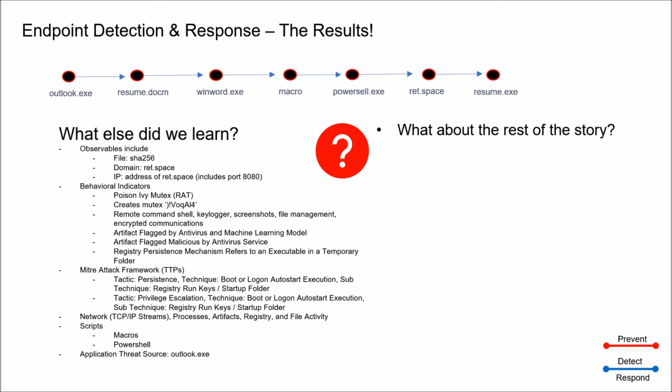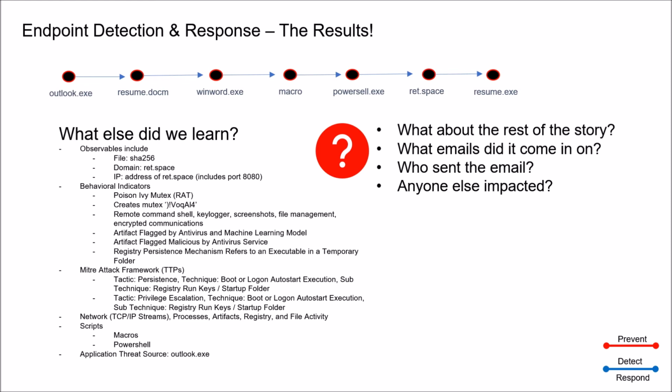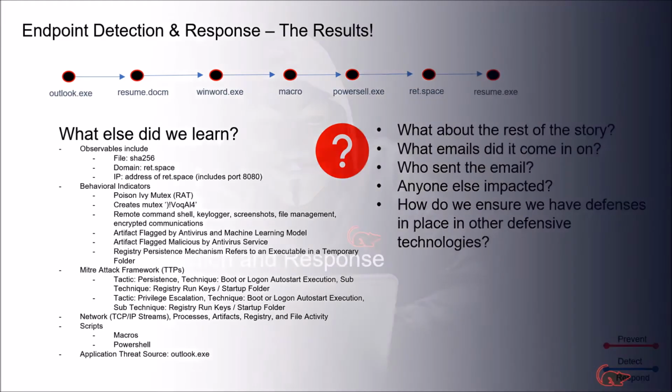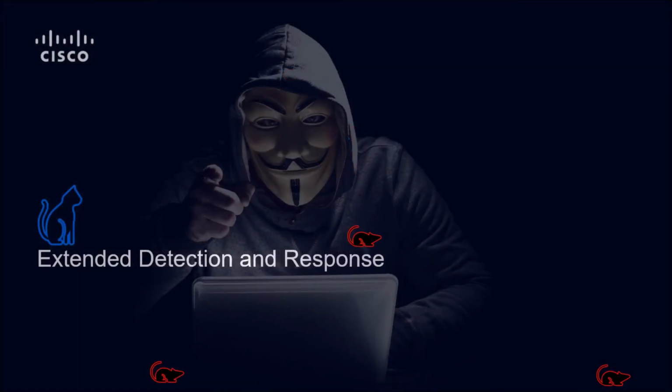Again, endpoint detection and response, tremendously valuable. You can't get away without having it. But what email did it come in on? Right? Who sent the email? Anyone else impacted? Right? How do we ensure our defensive capabilities are leveraging this new information so we can defend against that particular attack? And so this is where we start getting into extended detection and response.